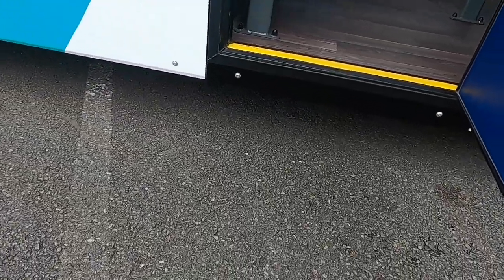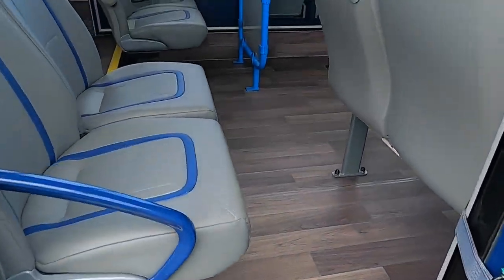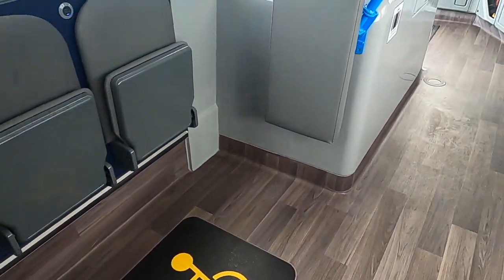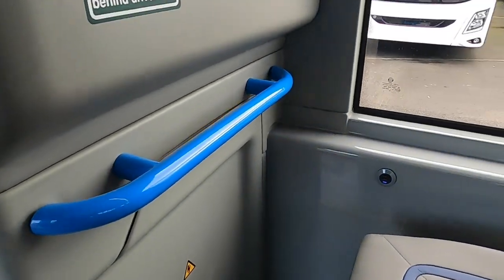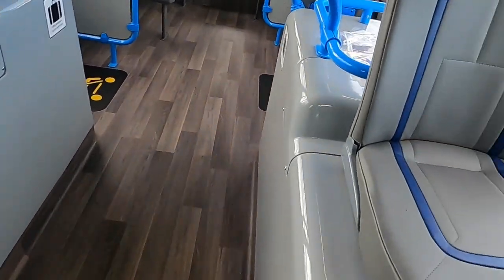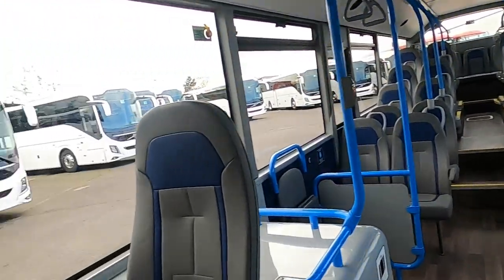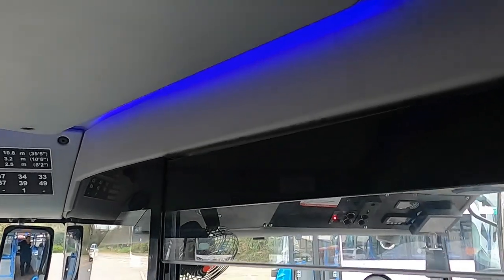In terms of the emergency exit, not very high at all, so it's easy to get in and out in an emergency. You have single seats behind the driver and the entry doors. Have blue lighting around the cab as well, which is a nice touch.